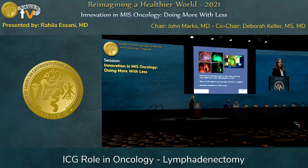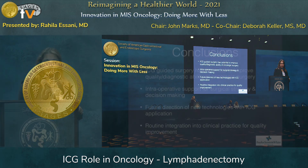So performing sentinel lymph node navigation surgery in lower rectal cancer may avoid lateral pelvic lymph node dissection. Side of pelvic lymph node dissection is based on tumor site, right versus left versus anterior or posterior, and may lead to avoidance of local recurrence after surgery.